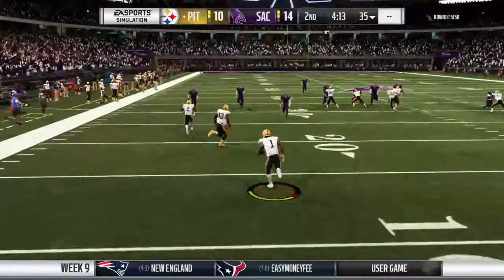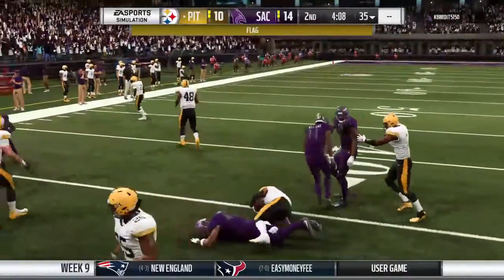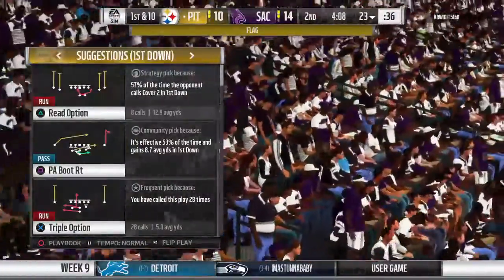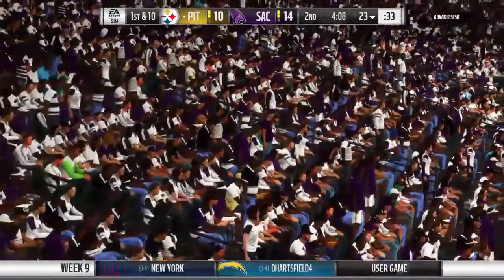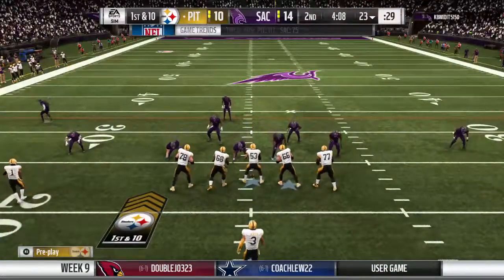This is taken at his 4. Able to spin free. And a very nice return up to the 35, but was it aided by something illegal? Let's find out. So that will push him back. And now we know why I had a little extra space to run, don't we? An illegal block in the back, that penalty will move them back. So the special teams penalty cost some yardage there as they come out on 1st and 10.